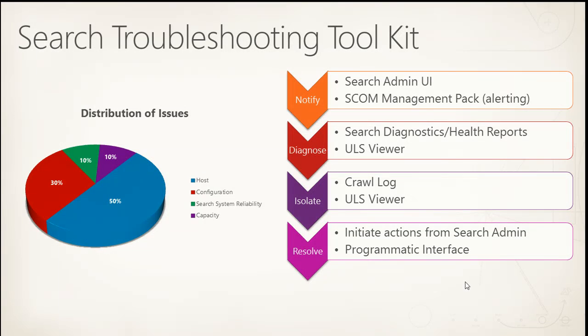The other is the Search Diagnostics. We'll get into that as well. For those that really want to geek out, the ULS viewer is just down in the guts, where you're able to see specific log entries if you're trying to diagnose and isolate issues that you're not able to get to using the reports. And finally, how do you resolve? Actions can be initiated from within the UI, or you can run PowerShell cmdlets as well.